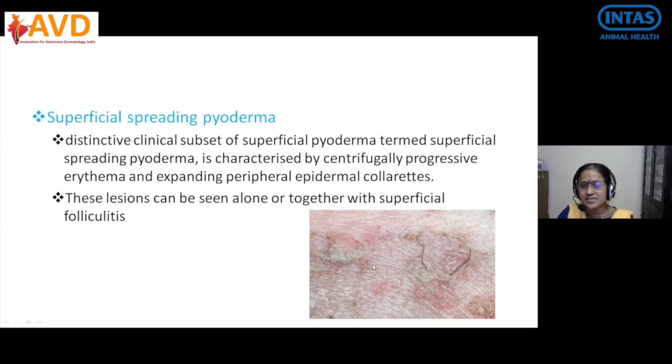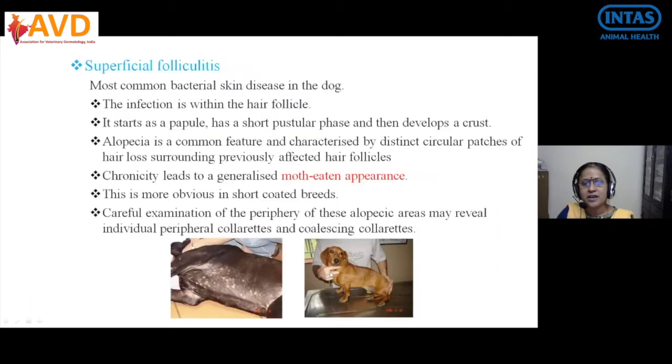So this can be seen alone or together with superficial folliculitis. Most of the time it may be seen as a lesion of only the epidermis, or it could be associated with deep folliculitis. This is the common form of pyoderma once again, and superficial folliculitis is the most common bacterial skin disease in dogs.